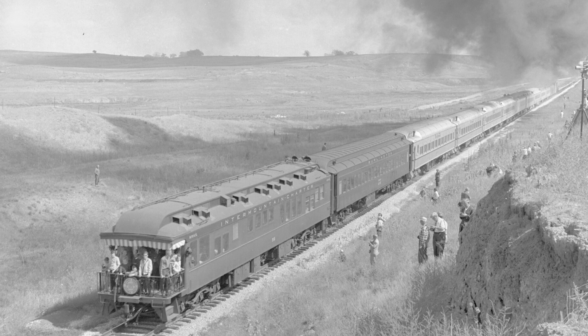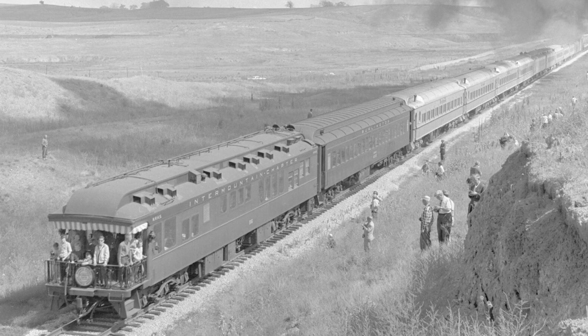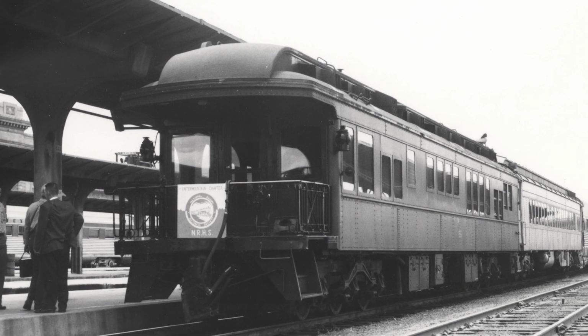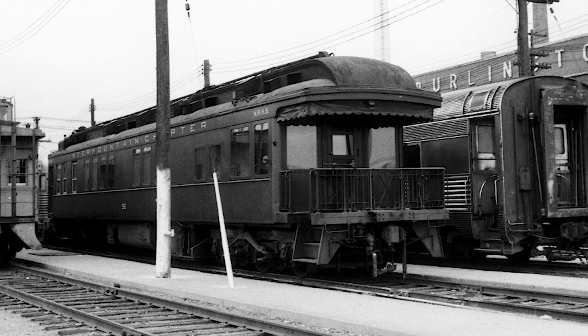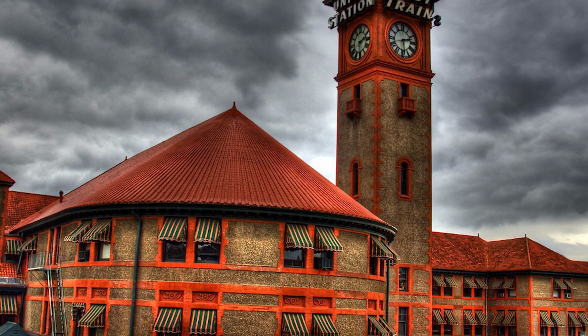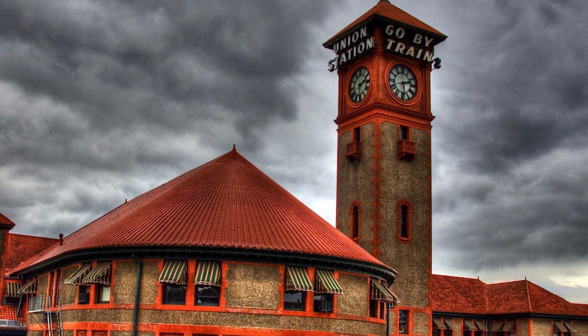Car number 96 took part in NRHS national conventions in 1963, based in Denver, and also again in 1969. The following year, when Denver commemorated the centennial of railroad service in June 1970, Car 96 was once again present. In 1970, Car 96 took its final long excursion, a 3.5-day journey to Portland, Oregon from Denver.